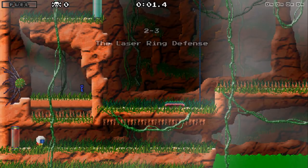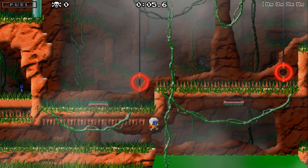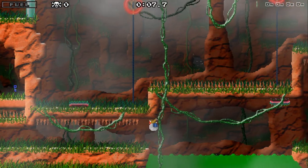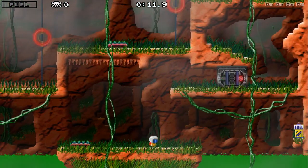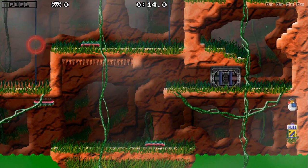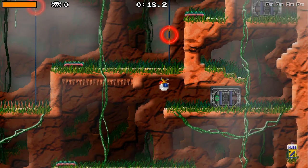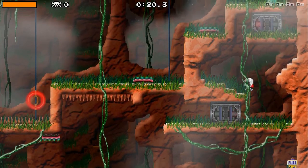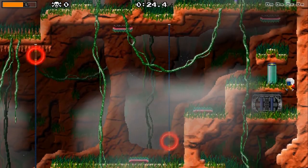So the second world introduces a whole bunch of new enemy types and hazards, and you can see that we have the orange jumpsuit right off the bat. That's not always the case, so you do need to pay attention to whether you have her or not. This is something that was introduced in the first world that I kind of skipped past also, the whole fuel stuff. Basically, you have a jetpack that has very limited fuel.